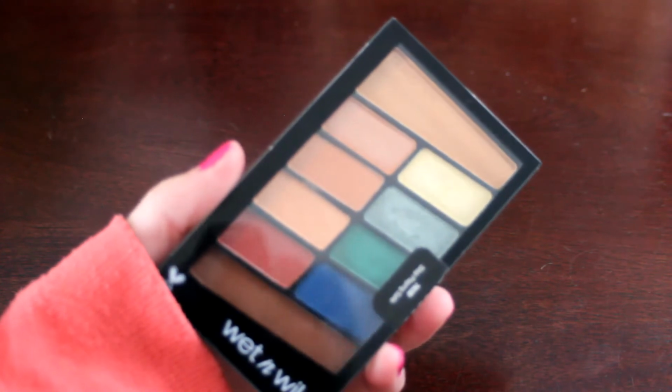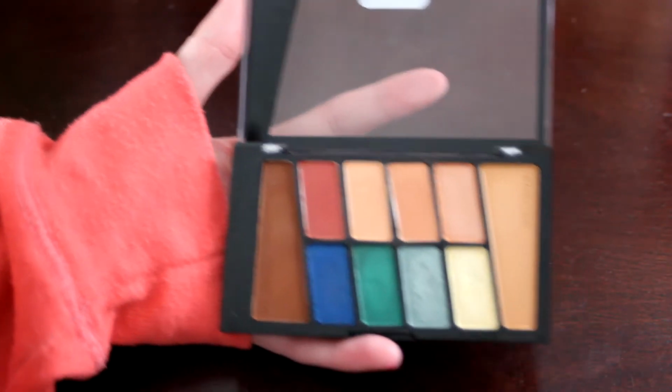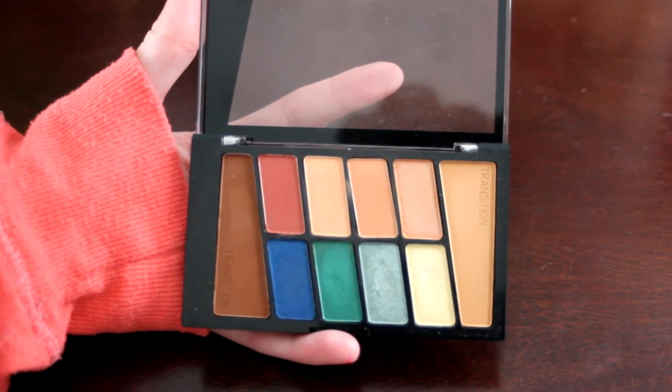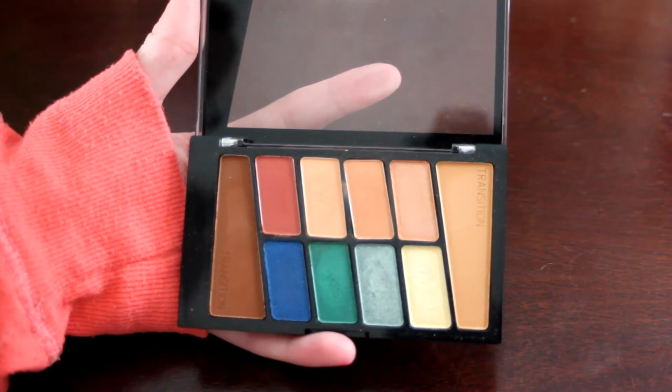Number 14 is another Wet n Wild palette. This is my Wet n Wild Stop Playing Safe 10-pan palette. This one is my newest Wet n Wild palette in my collection. I just got it for Christmas in 2020, and I really love the color story in here. I think it's so cute.